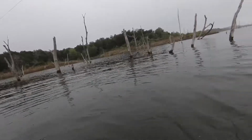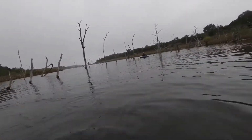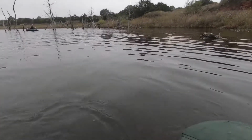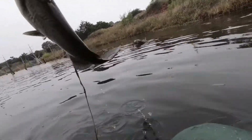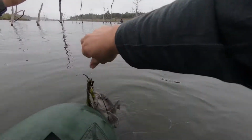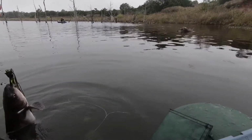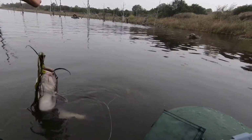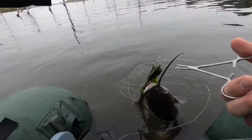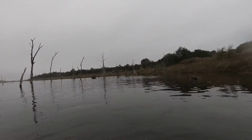That's a freaking catfish. On the popper? On the popper. God dang it, I hate catfish. Look at that. Holy smokes. I wish that was gonna count. I don't want to touch you. Hey, that's the species we're looking for. Bye, Mr. Catfish. Man, I thought I had like a 5-pounder. Yeah, I thought you did too.